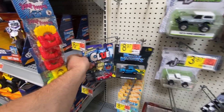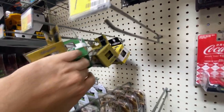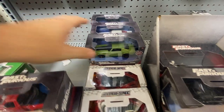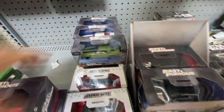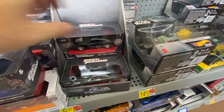There's one Clue left. A couple of M2s up here, same ones that have been at this Walmart. A lot of 132s. It looks like these are having a hard time getting taken. A lot of the hyper specs, Fast and Furious. There's the RX-7 again. The truck. So nothing really cool here.